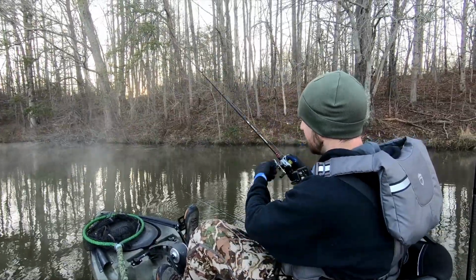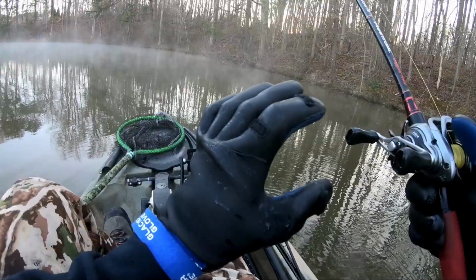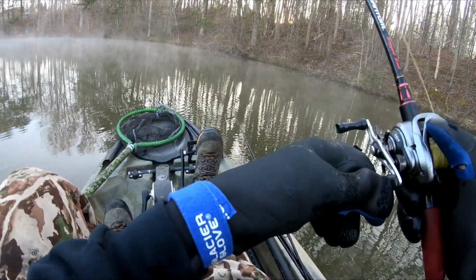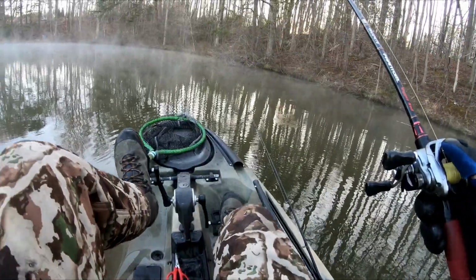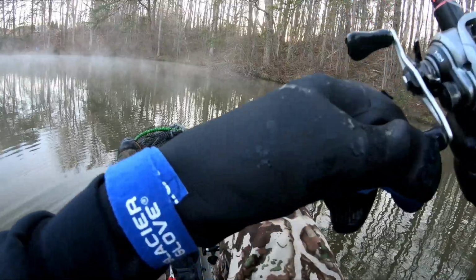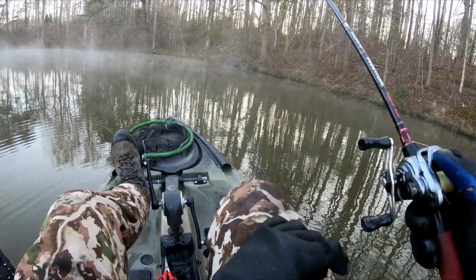And obviously we started off throwing the swim bait, but since I got that bite, I know to slow down. Work this bank with my jig. No need to rush. Only have 4 hours to fish, but again, we've already caught one here, so just take it nice and slow.